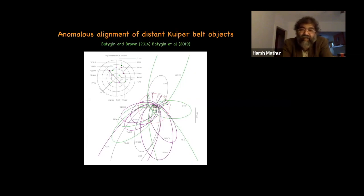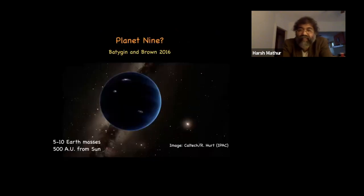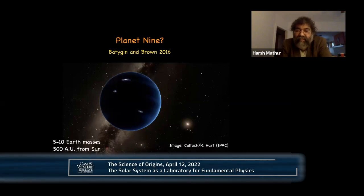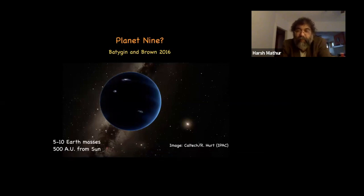And so astronomers, people who study the Kuiper Belt, have been asking themselves what could possibly cause this alignment. One possibility is that this alignment is evidence for a heavy planet in the outer solar system, an undiscovered planet, which is called Planet Nine. The proposal is that this planet is about 500 astronomical units from the sun, and it's quite big. It's 5 to 10 Earth masses.